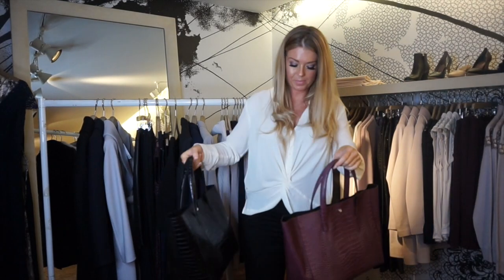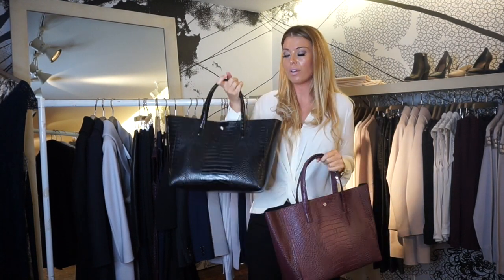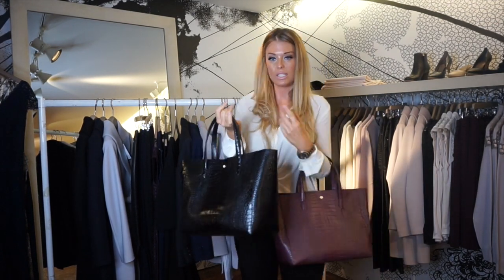Thinking about accessories, everyone needs a gorgeous bag when it comes to work. Now, I would always suggest going for a tote bag. The reason being is you can fit everything in it. So you can put your laptop in there, your phone charger, your makeup bag, your diary, whatever it is you need to take to work.